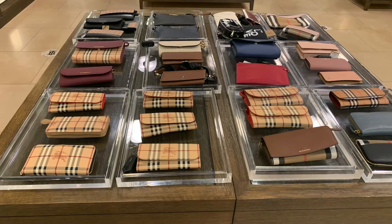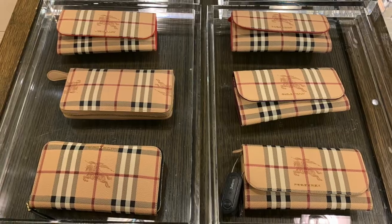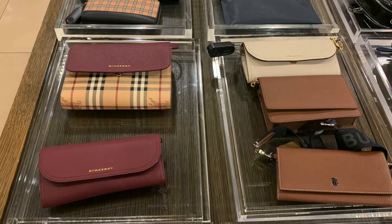Now on to looking at some of their small leather goods. Lots and lots of small leather goods. If you're in love with the Burberry print, you can get some cute small leather goods. And I like the contrast with the burgundy.